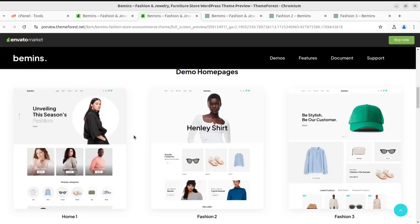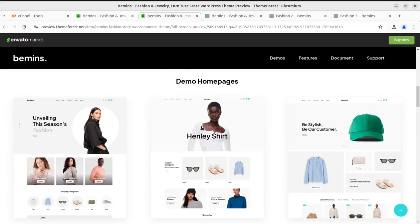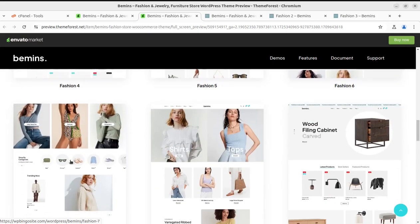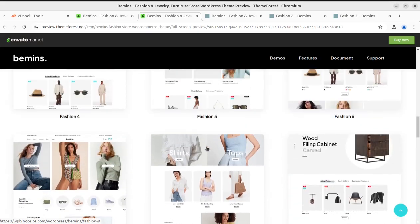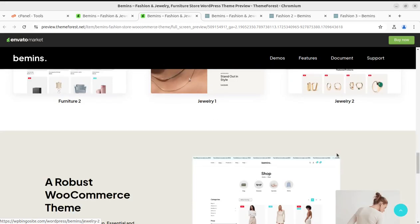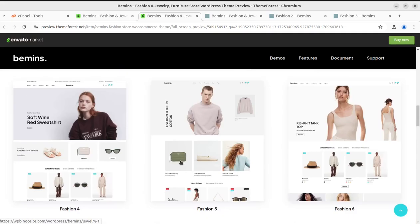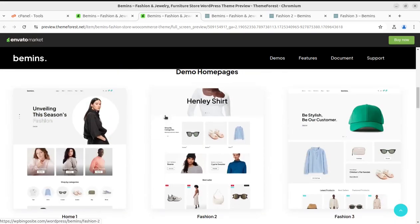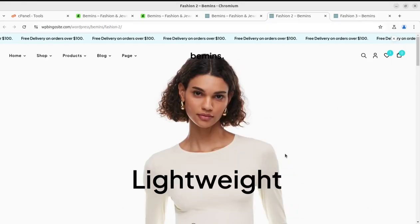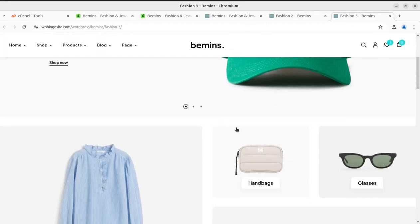So with the Bemins, we have 12 plus demo homepages. So we can select any of these homepages. So you have multiple options, like this is furniture, fashion, all fashion and furniture store can be seen here. Jewelry store. So we can target three types of e-commerce website: jewelry, fashion and furniture using this theme. And if I talk about look, all looks and the presentation is very modern.